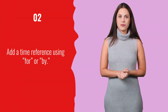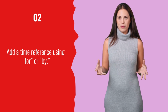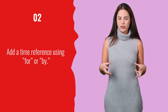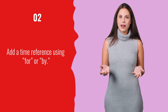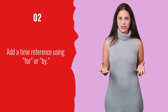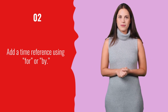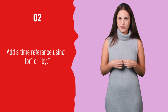Tip 2. Add a time reference using for or by. When you use the future perfect continuous, it's really helpful to include a time reference. This shows how long the action will have been happening. It gives your sentence more meaning and makes the timing clear. You can say things like for 3 hours, by next year, or since morning. These expressions show the length or starting point of the action.